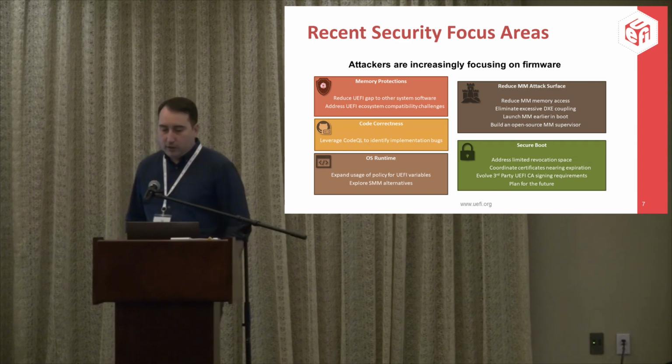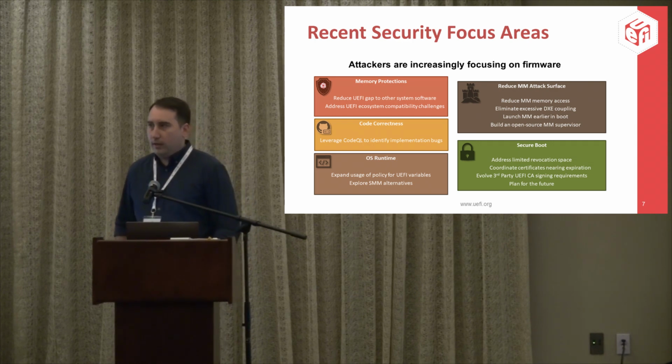So one of the areas we tried to do to help here was introduce CodeQL, an open source static analysis tool, free for open source projects, into TianoCore. It works well for distributed working models like EDK2 because it allows you to build a single database, and then you can distribute that database among developers, and you can run queries on it independently to find new issues.